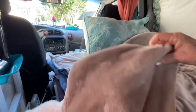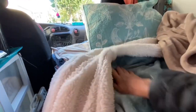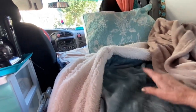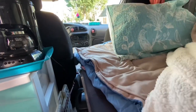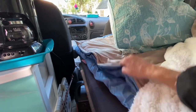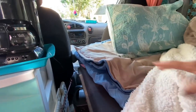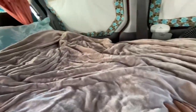And then in addition to that, I have my Sherpa blanket, which is really, really soft. You can see this side is soft, and then you have the Sherpa on the inside. And then I have my Coleman 30 to 40 degree sleeping bag, which if I get cold, I can climb inside of there. And that's awesome too. So I kind of have like a nice little layered system there.